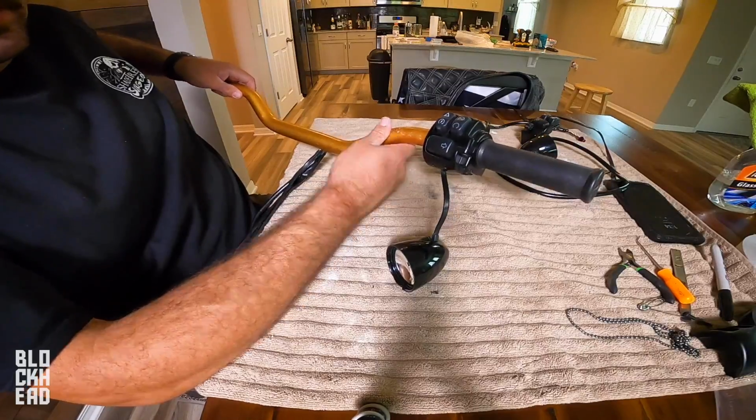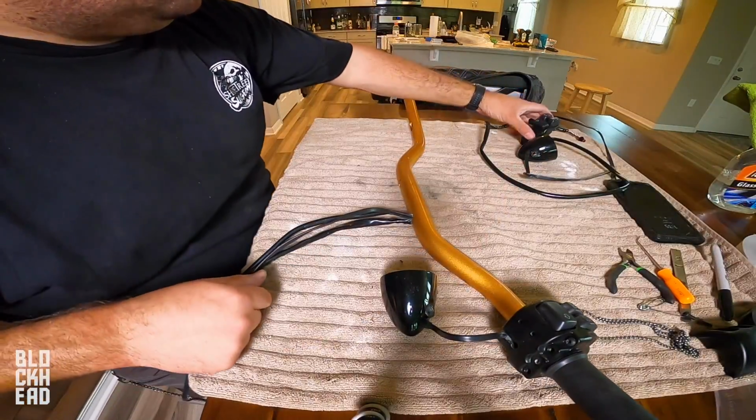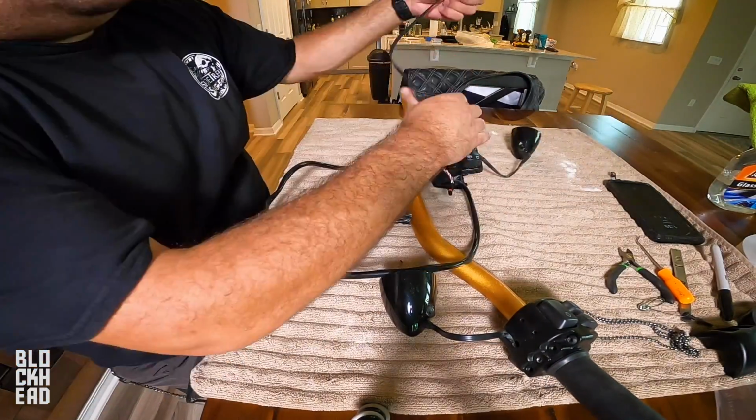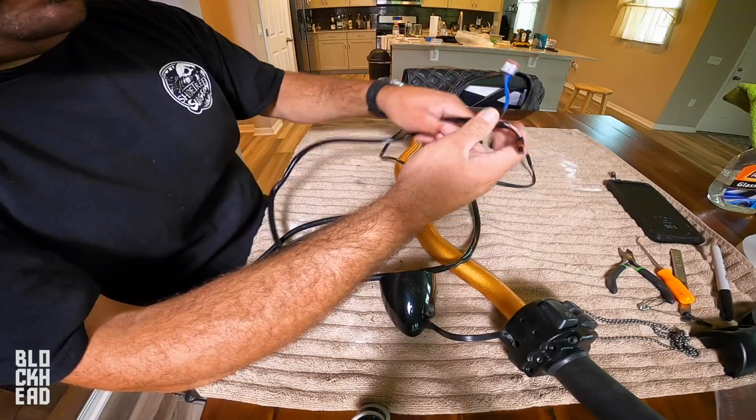We got the throttle side set up, ran all the wires through the bars. Now I'm gonna continue and do the easier side, the clutch side. All I gotta run is the switch gear and the turn signal light. So I just gotta depin these guys and run them through the bars.